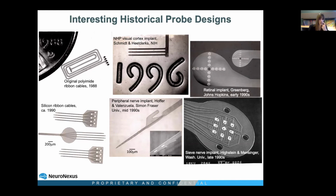Below that, silicon ribbon cables came along. And what those are, they're actually monolithic with the electrode, but they're thinner. So the cable is 5 microns thick here, and the probe was 15. So the cable was flexible and the probe was stiff, and it gave you a way to plant the probe in the brain and leave it floating, bringing the signals out over the cable. Those technologies are still at the base of our chronic implants today.